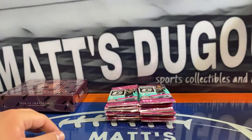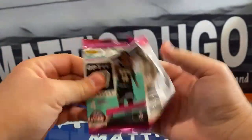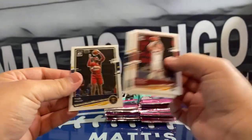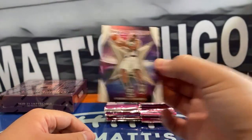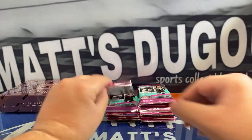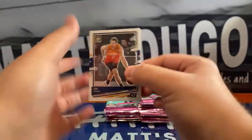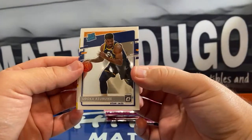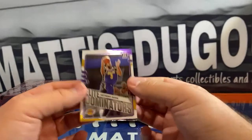Silver. Got Duncan Robinson, Jamal Murray, Paul Millsap, and Stargazing. That's a cool Kawhi Leonard. There you go, Clippers. All right, we got Joe Ingles, Al Horford, rated rookie Udoka Azubuike for the Utah Jazz, and Elite Dominators Anthony Davis, base insert.